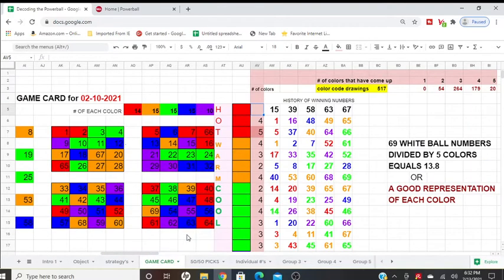Okay, so if you've never seen my videos before, why I make them is to show you how to use my game. What you're looking at here is what I call the game card. This is a format that I came up with that represents the 69 white ball numbers in the Powerball lottery. I really don't have anything for the Powerball itself. My goal is to get all 5 white balls correct and win the $2 million prize at the Power Play option. So first things first, I'm going to go to the Powerball homepage.